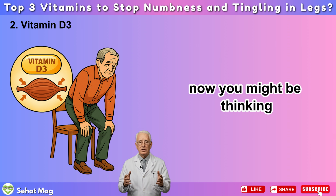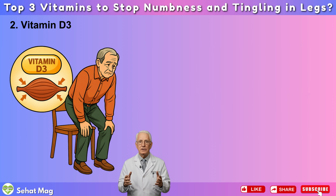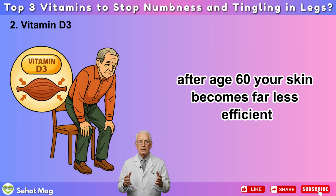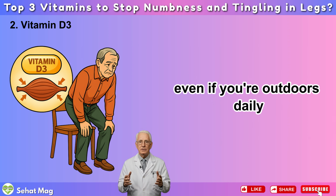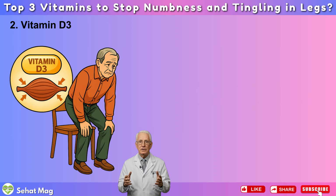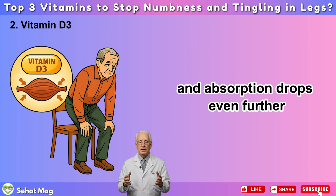Now, you might be thinking, but I go outside. I get sun every day. I hear you. But here's the problem. After age 60, your skin becomes far less efficient at converting sunlight into vitamin D. Even if you're outdoors daily, your body might not be absorbing enough. Add in sunscreen, cloud cover, or darker skin tones, and absorption drops even further.